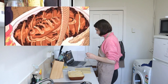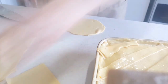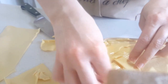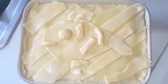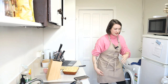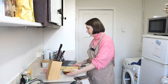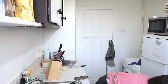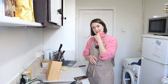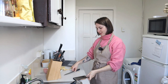Now we get to make the fish. All right, let's see if we can make it as cute. I doubt it, but let's try. Okay, so the last thing we have to do now is just put it in the oven. So you preheat at 220, then reduce to 200, and bake it for 15 minutes. And then reduce to 180, and then bake it for 25 to 30 minutes.